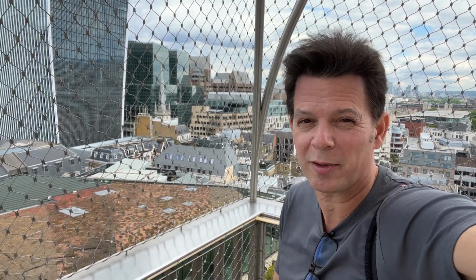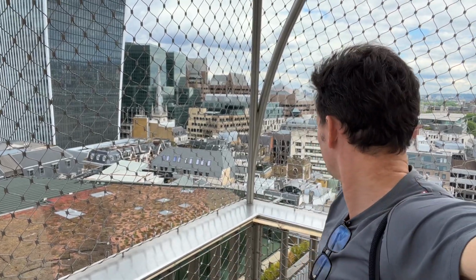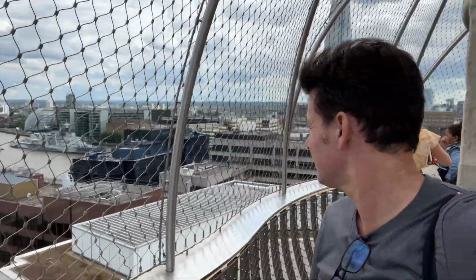this is actually better than last time, and of course I have better equipment than last time. Although last time was fun too. This time it's really nice. It's just this great view of Tower Bridge behind me.